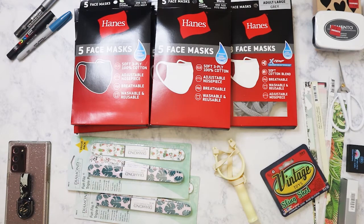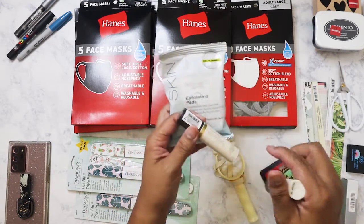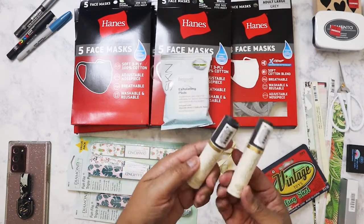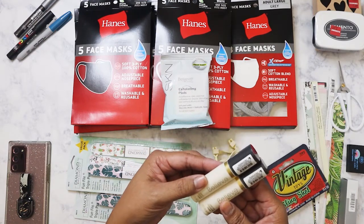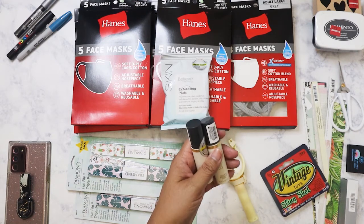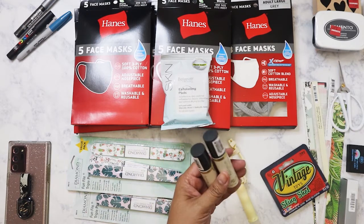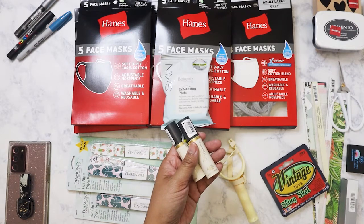I've never heard of this brand called Believe. It's a makeup brand, cosmetic brand. I'd already gotten one of these before, but I went back and got two more. I don't know if it's an in-house brand for Dollar General, but this is a sheer or translucent eyeshadow primer. Now, I don't wear eyeshadow, but I do wear eyebrow powder, and I find that the eyebrow powder stays on my brows a lot longer when I use something like this.